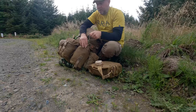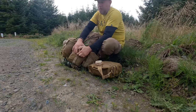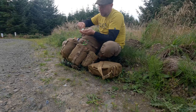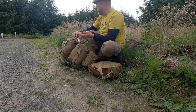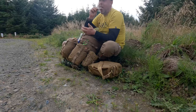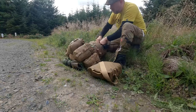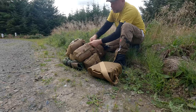Yeah, biscuits and squeezy cheese for a lunch. Not a bad bit of food. Relatively healthy, full of energy. Meal finished. Get that loaded back up and then we'll head out.